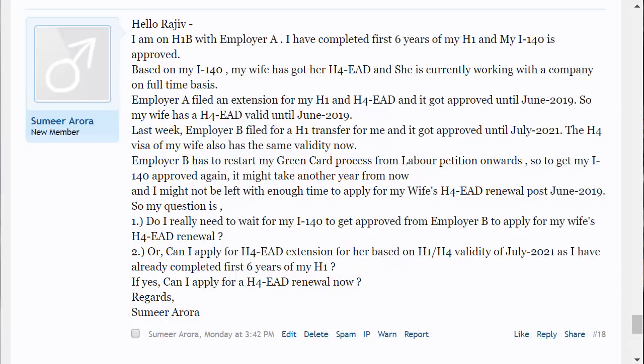This is regarding the N400 application. If my application is denied, and I got the green card on H4 basis, so later on if she applies, is there any impact for my wife or son? I'm not sure I understand your question, Raghu. Actually, I got the green card, and if I apply for N400 citizenship, and if my case got denied, if my wife applies later after denial. Okay, let's back that up a little.